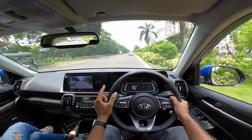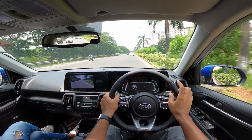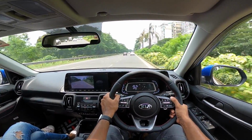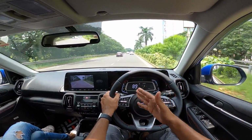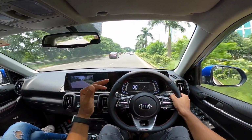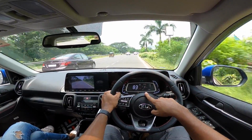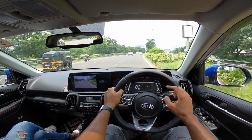First and foremost, the Venue is priced between 8 lakhs to 14 lakhs, almost on road Mumbai. So this car will be priced again starting from 8 lakhs, going all the way to almost 15.25 lakhs for the top of the line diesel automatic which you're driving today. Diesel automatic is not available in the Venue, so of course the additional price is justified, but 15.25 lakhs for this car, you might think it's expensive, but with the same engine and similar features, top of the line, the Seltos costs more than 20 lakhs.